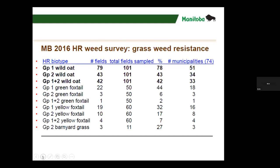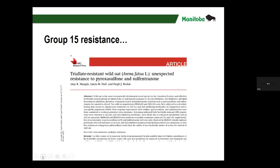had resistant group two barnyard grass. We had 17% of our fields had resistant group two yellow foxtail. We have other weeds other than wild oats, but obviously wild oats is the one that we're most concerned about because the numbers are very high. Next slide, please.